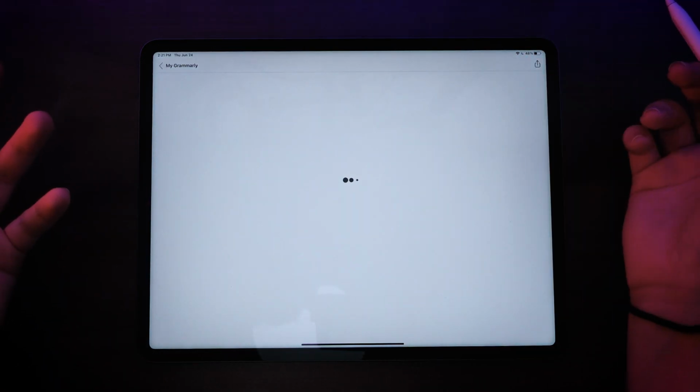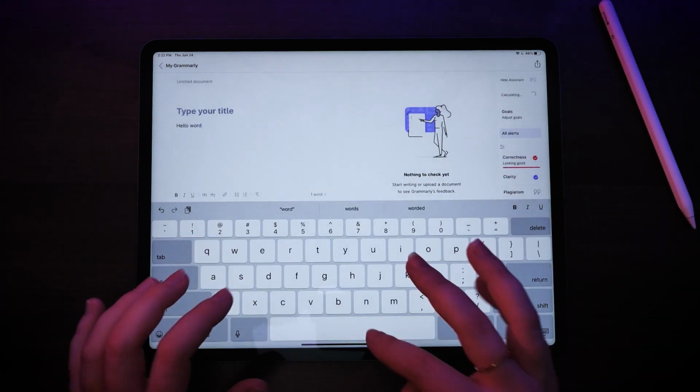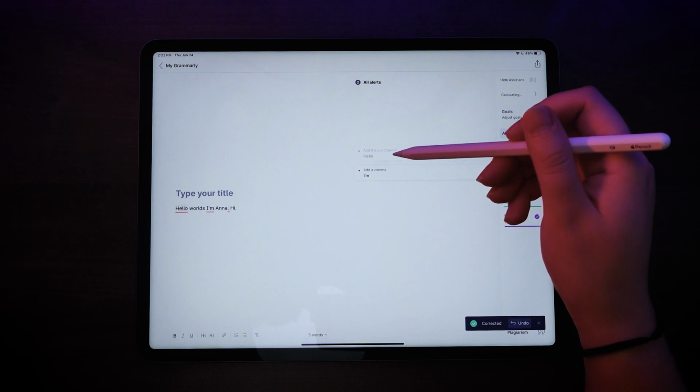And Grammarly allows me to type in things as well and just keep them here as my files. But if I were to make mistakes, then it would fix it for me. It would tell me, hey, insert punctuation or start a new sentence.